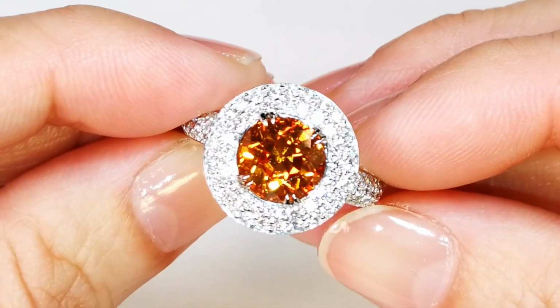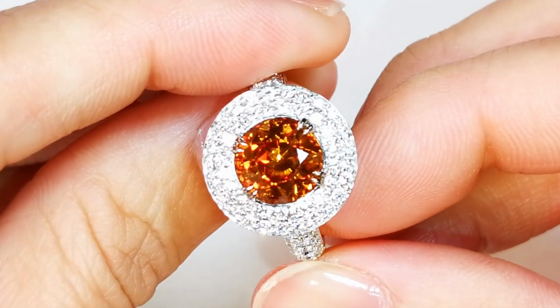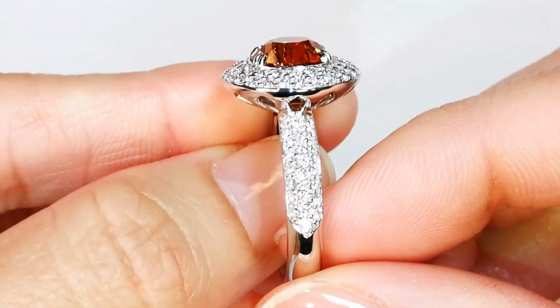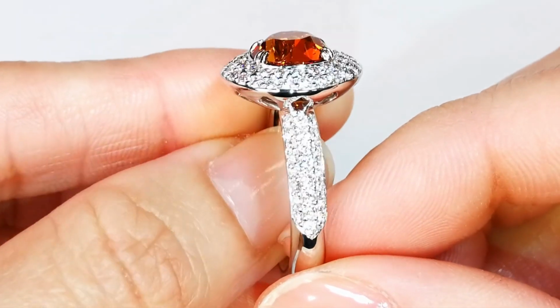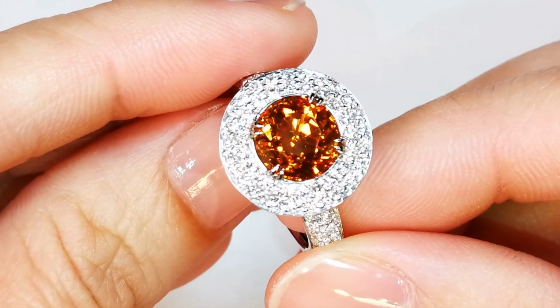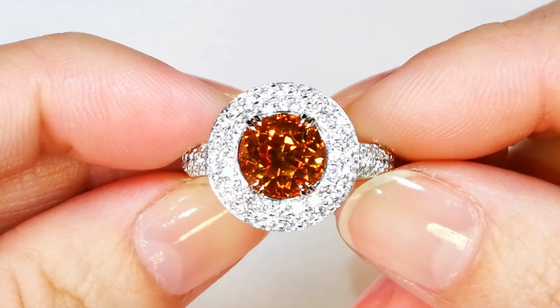You're looking at a Namibian garnet that comes out of my personal collection. This is a neon Fanta tangerine color. This particular stone is the largest round of this clarity I have ever seen in my career coming out of Namibia. This is a 4.12 carat firebomb.